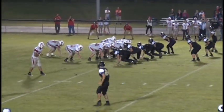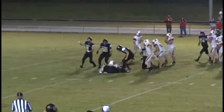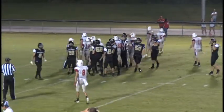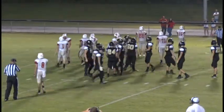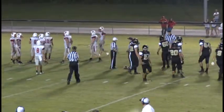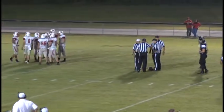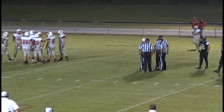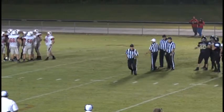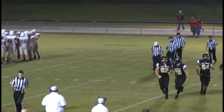Third down and 12 for the Red Bowling Springs. There's a snap, and they hand the ball from the backfield to Pruitt, and they're going to say Pruitt was down. Looked like for a moment that the defensive player had ripped the ball out, but I think they're going to say that Pruitt was down. But they are talking about it. And they are going to give it to Clay County.